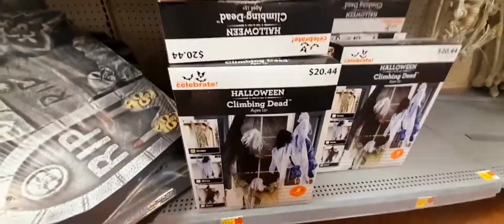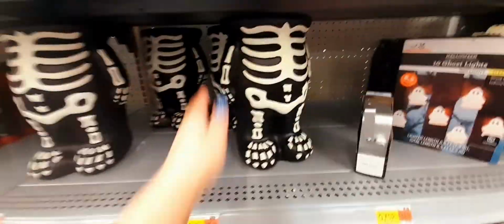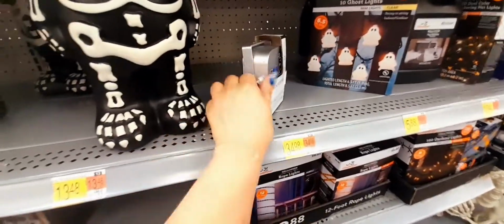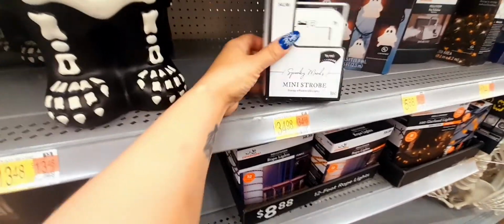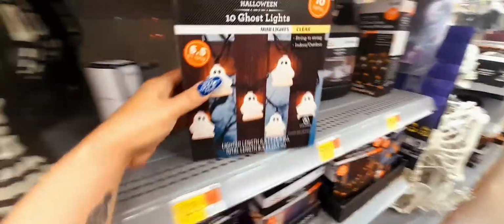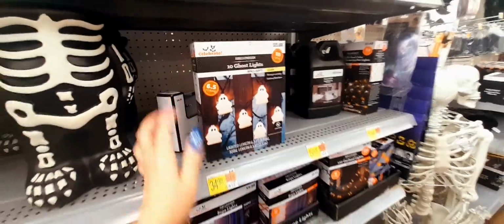So how many? Oh, only one. So this is a green one for $20.44. What is this? A mini stroll? Energy mini stroll. Spooky moods mini stroll LED lights. $5.88. Oh, this is not bad for the ghost.